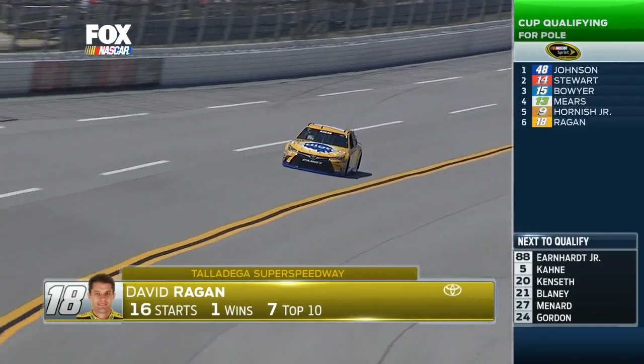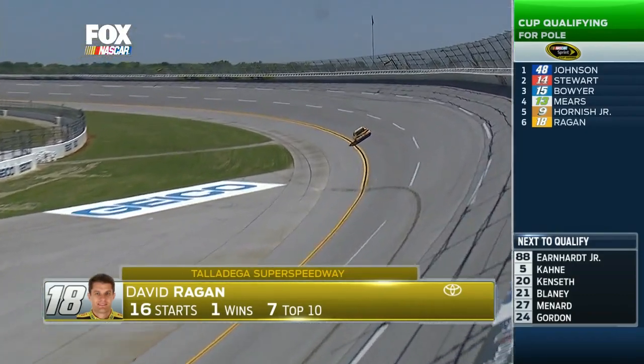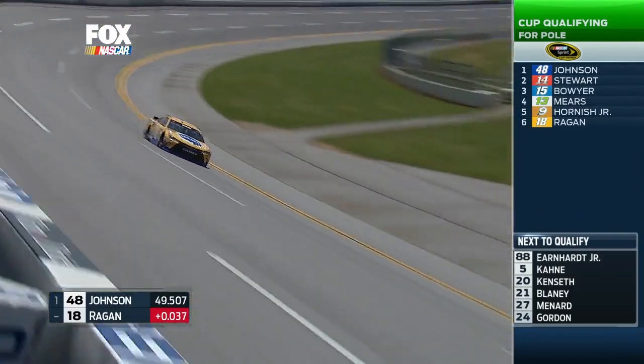Yep. And that's really the history of restrictor plate cars and engines. Go out, heat everything up, come in, cool the engine down, go back out. You'll always run a 10th or 2 quicker. That's been the kind of the history of these things.